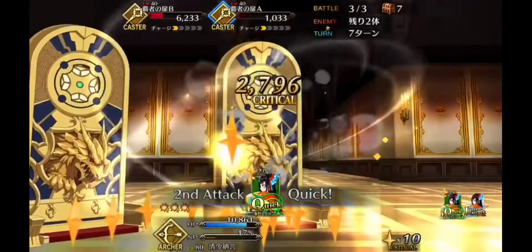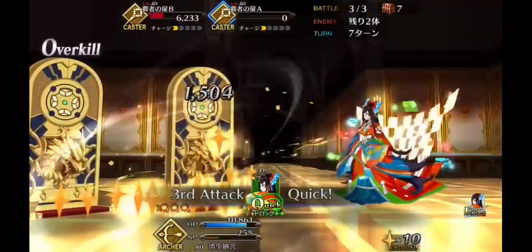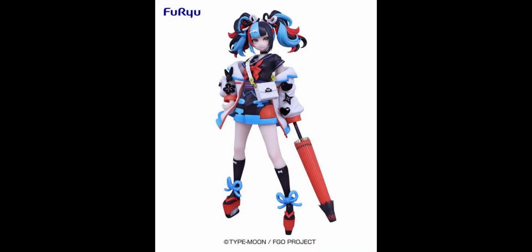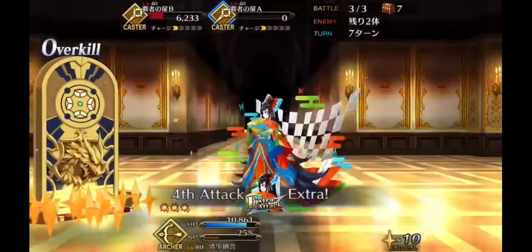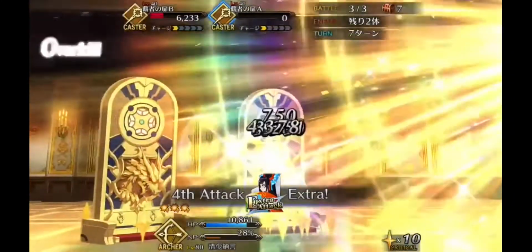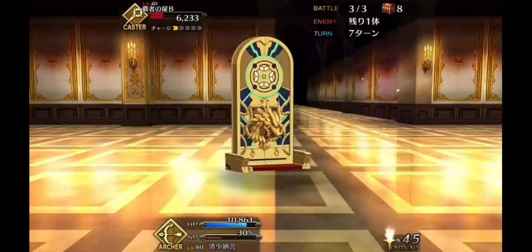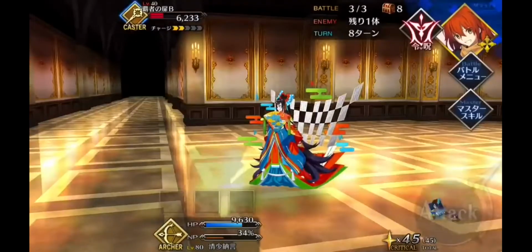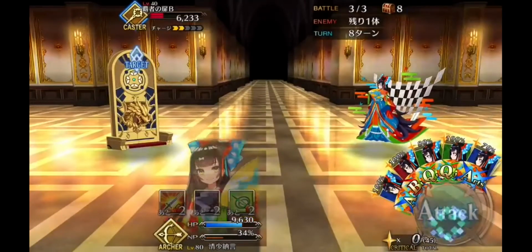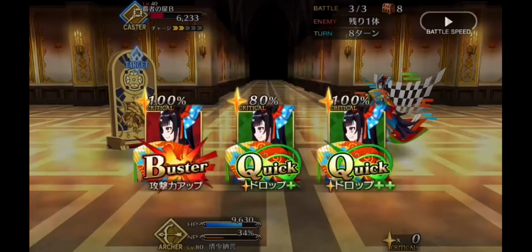The other one from Furyu that I want to buy is Shonagon from the Fate Grand Order character. She is in Archer form. I love her design in the game, with the color of the Nintendo Switch and the meme pose during her NP, where she makes a peace sign, very nice.